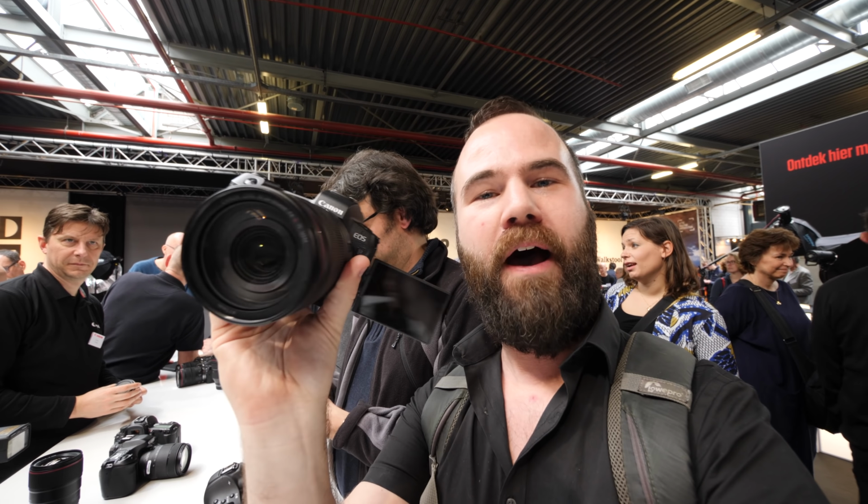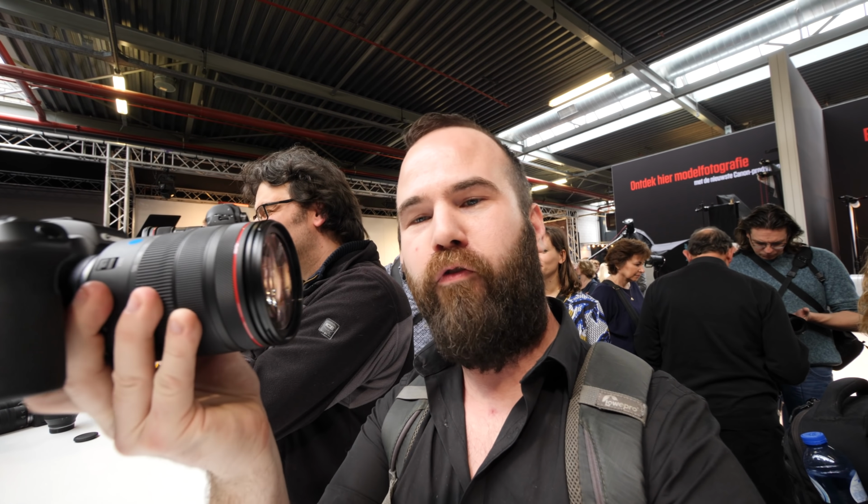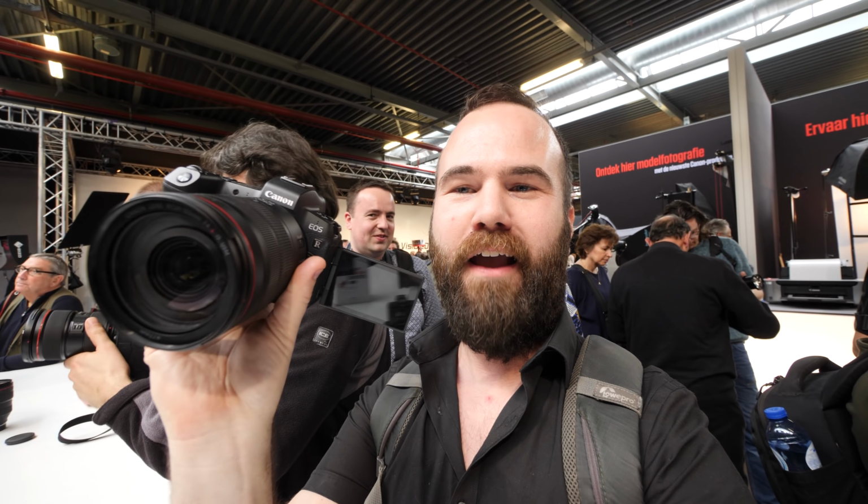But they also have the normal R here. So here we have the R, also with a flip-out screen and more 4K options, but still with a crop on 4K. But both are nice cameras, but not for me, because I like to have a good 4K camera, and if I go full frame, I want to have full frame 4K.